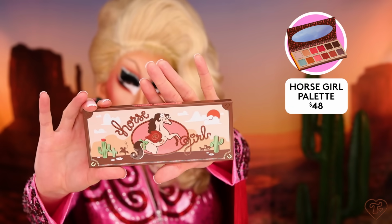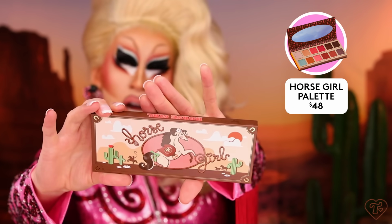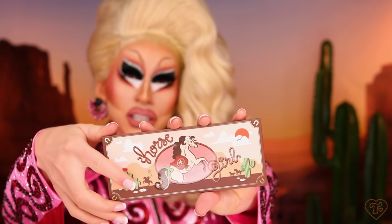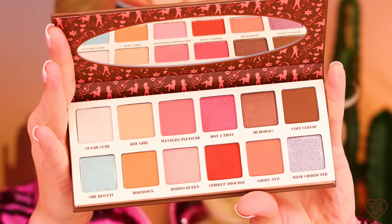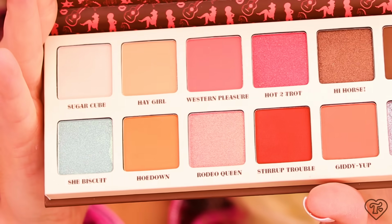So I think with any collection, we should start with the pièce de résistance. For this collection, it is the Horse Girl palette. This is another one of our 12 pan shadow palettes. The same size as Bottle Blonde, or Plant Gay, or Extravaganza, or Juno Birch. I'll open it for you guys so you can get a good look here. I mean, I'm sorry. Like, this palette is completely vegan and cruelty-free, but it is gonna make you want to gallop around your house like a horse, so good luck with that.